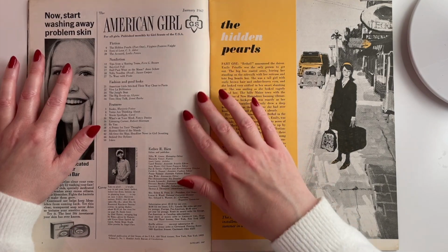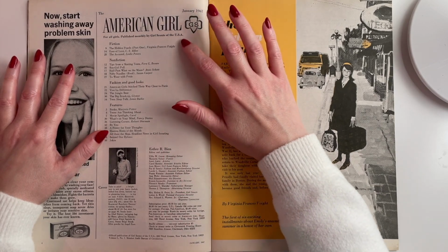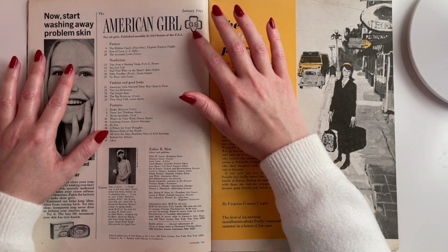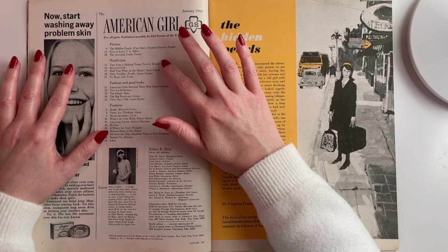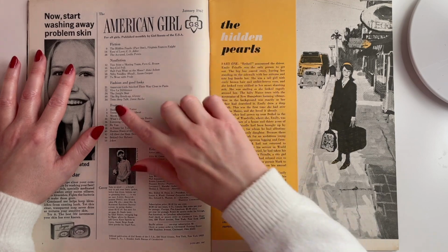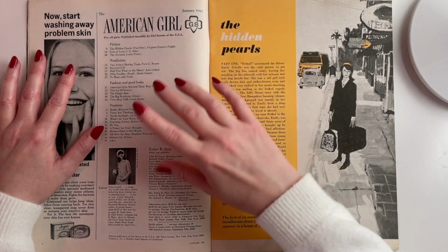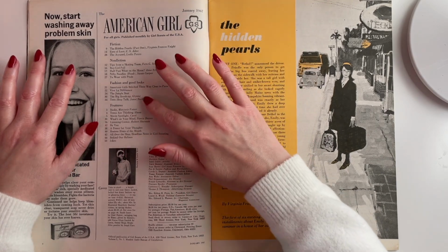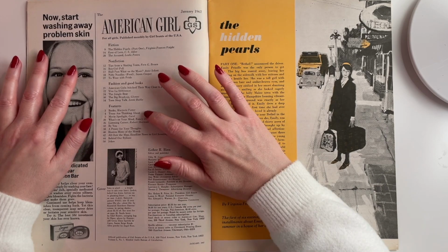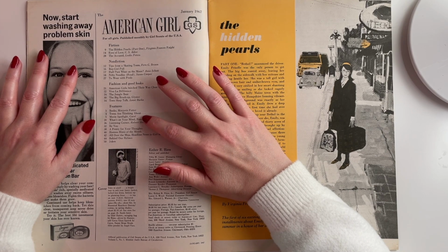It looks like there are 4 categories of things. So they have 3 fiction pieces, 5 non-fiction, 5 fashion pieces. Technically, actually it's fashion and good looks. And then some features. The book section, the junior high teens are thinking about section, and the movie spotlight section were features we've already seen.